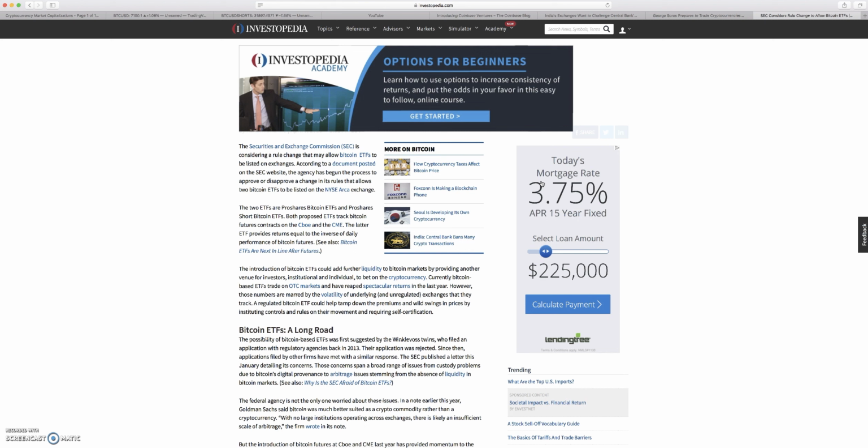According to a document posted on the SEC website, the agency has begun the process to approve or disapprove a change in its rules that allows 2 Bitcoin ETFs to be listed on the NYSE exchange. And that is huge. A lot of people think that institutional money is what we need. We need a bunch of institutional money to come in and buy Bitcoin, and it's going to skyrocket us to the moon.